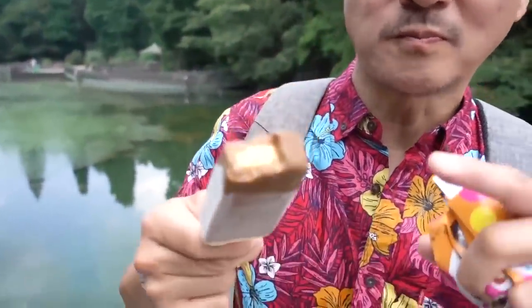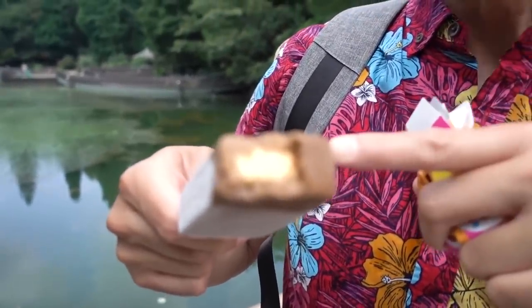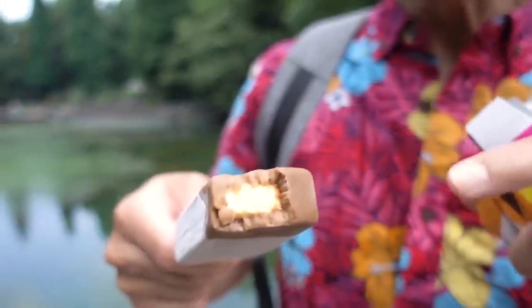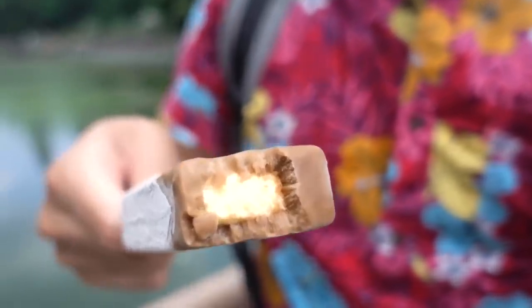There we go. Look at that. So the custard pudding ice cream is inside, and caramel on the outside, and it tastes exactly like Japanese custard pudding. That's very nice. I like this a lot. And the texture on the outside and the inside is completely different. The outside is like a popsicle, and the inside is creamier like ice cream. You get a combination of textures and tastes, and a frozen dessert that tastes exactly like a Japanese pudding. Love it. The smell is really like a custard pudding.